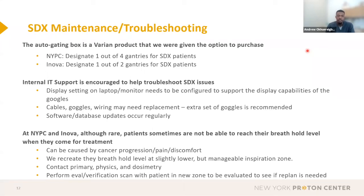She just had a really, really hard time getting to that breath hold level that we established during CT simulation. She would reach it probably once out of every 8 or 9 attempts. Usually, for the first day of a patient's SDX treatment, we try to schedule for about an hour just to give them extra time to get reacquainted with SDX software and system, since it's been about 2 weeks since their CT simulation. That same patient, on her second day of treatment, treatment time took about an hour and 25 minutes.